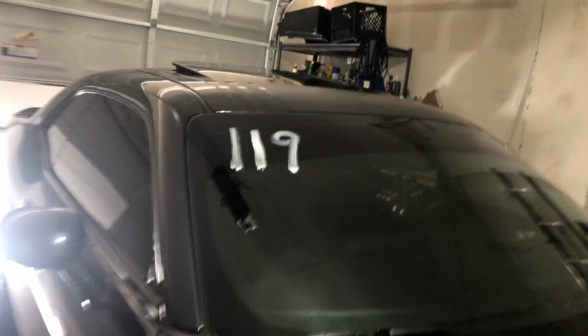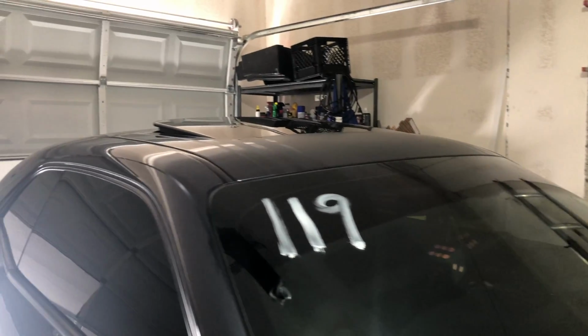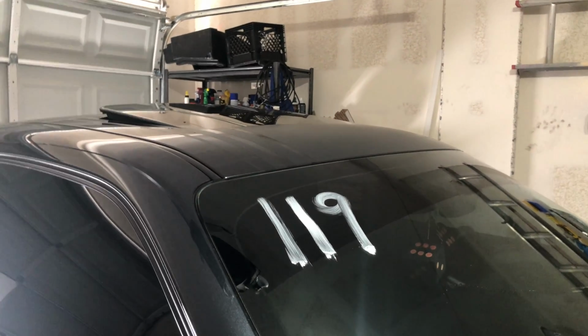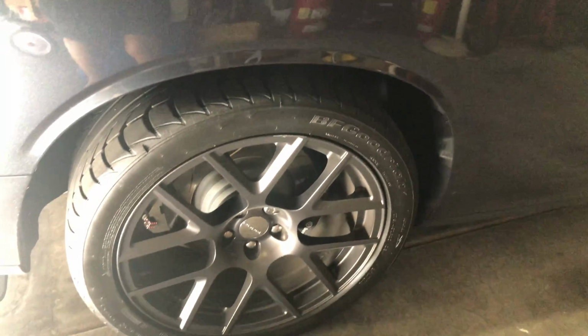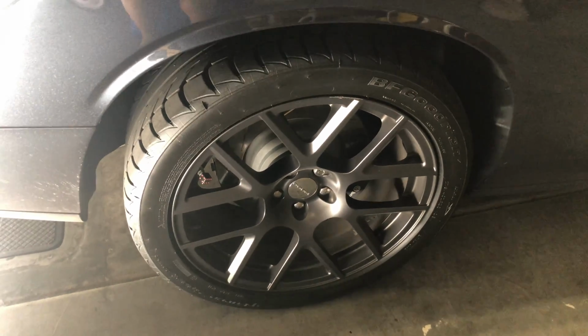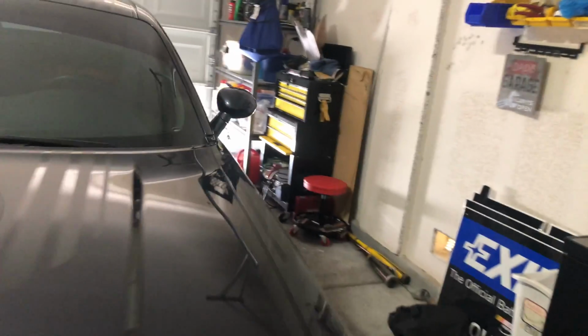But anyways, here's Sapphire. Now, this is my third or fourth time taking Sapphire out to the track, and here's my number. It was 119. Let me give you guys a little walk around. So I was running my street tires on the track. Now, I didn't deflate them down, which I should have, because then maybe I would have definitely got better traction and better times, but I didn't.